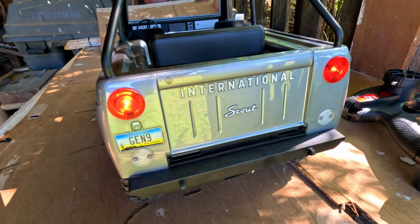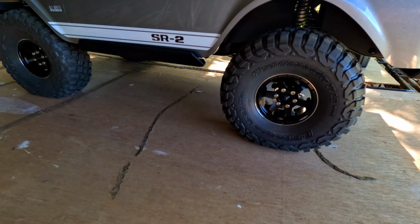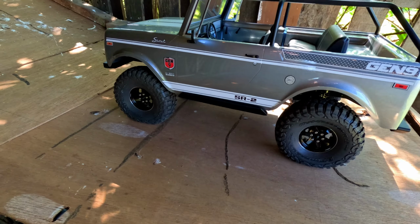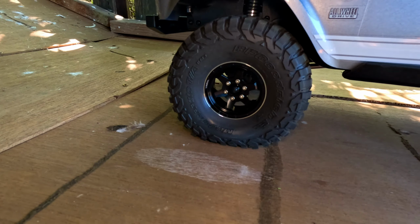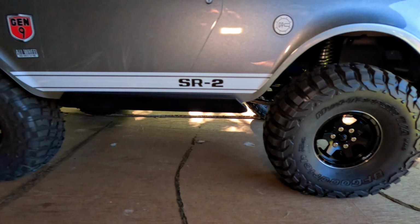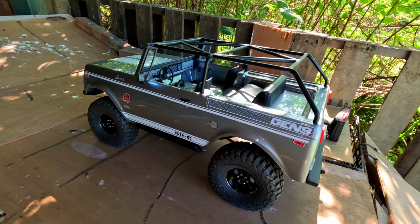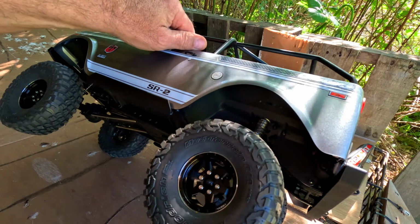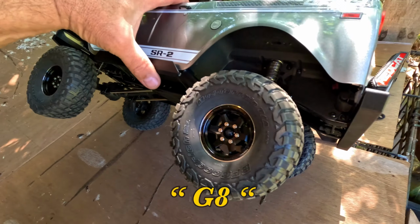The old Red Cat. How about the Predator BF Goodriches? And those are the Treal wheels that I got for K10 and Bronco. They'll work on literally anything with a 12 millimeter hex. But those tires, these are the Predator compound. They're the blue dots. See the blue? The blue dot? Orange dot is the M8 compound.